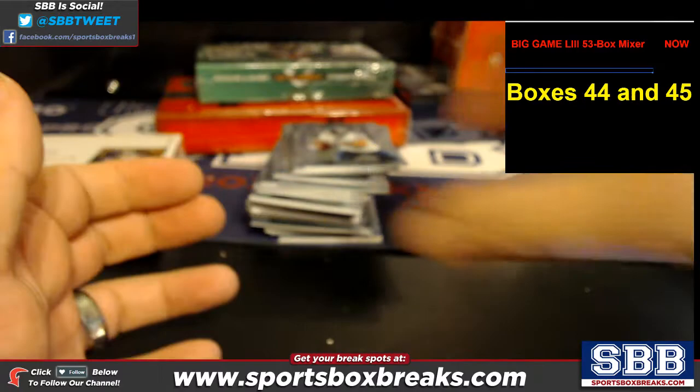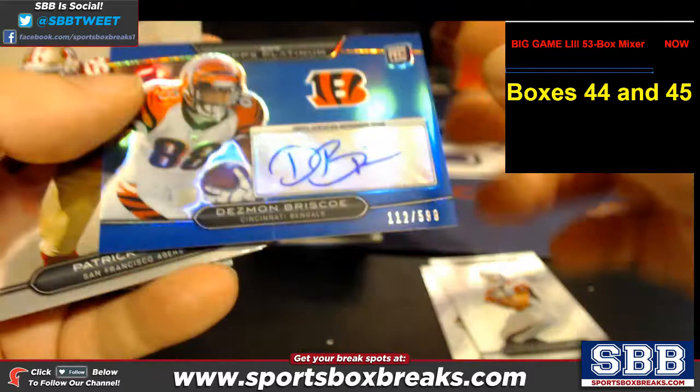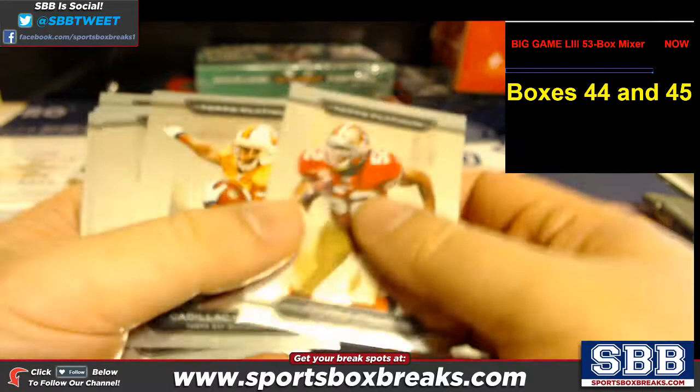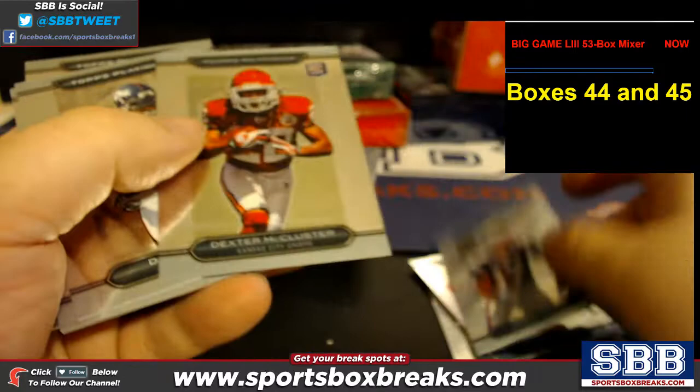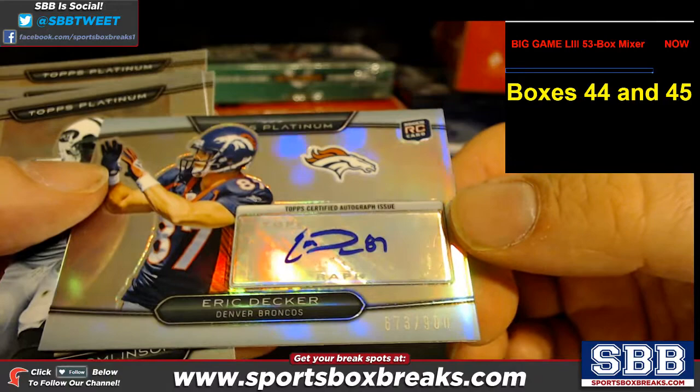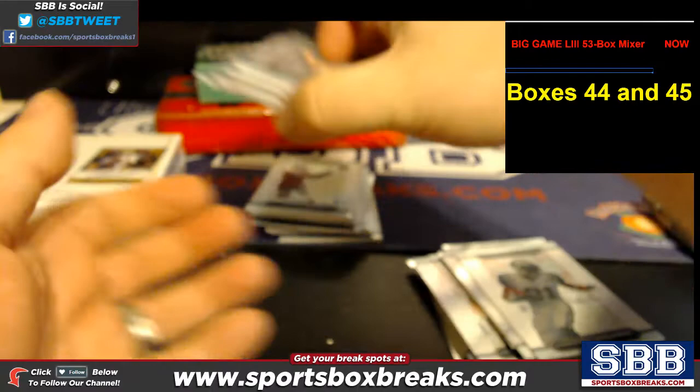See something blue. Desmond Briscoe to 599. Cincinnati, Travis S. getting that one. Taylor Price. How about an Eric Decker, a 900 Relic Auto? Eric Decker Relic Auto. That's going to Len. Eric Decker. Okay. What else we got here?